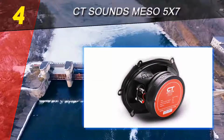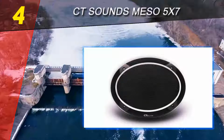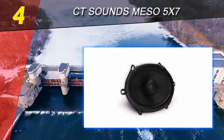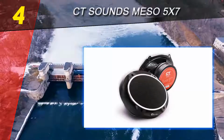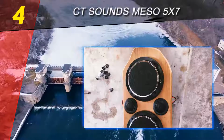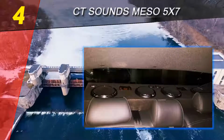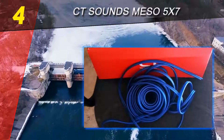Coming in at number 4 on our list, CT Sounds Meso 5x7. Let us say that CT Sounds makes it pretty clear that they consider themselves a leader in the field of car stereos, and their range of options start at home and lifestyle options with tools and technical support on the side to help you with those all-important DIY projects. The company appears to be a solid one all around with no glaring flaws to note according to reviews.